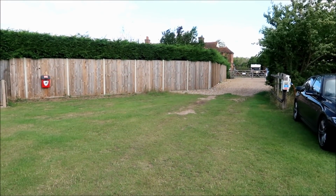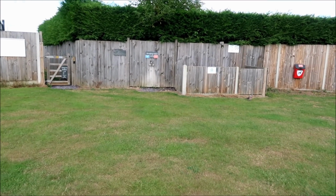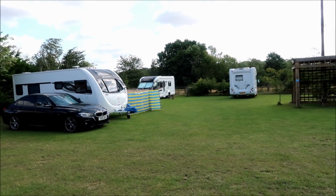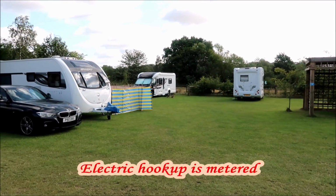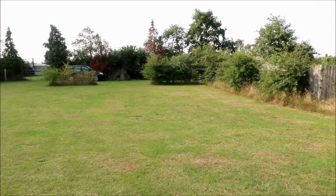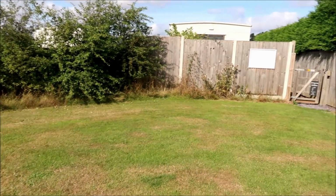Well, we're coming from the entrance gate just down here, and just on the right as you come in there's a water tap and the waste bins, and round behind me there are 5 pitches. So you have the 3 that we're occupying here in the corner, and then a further 2 over the other side of the field. As you can see, there's plenty of space and there's quite a bit of room this side as well, so if we wanted to spread out. Really quite pretty little site.